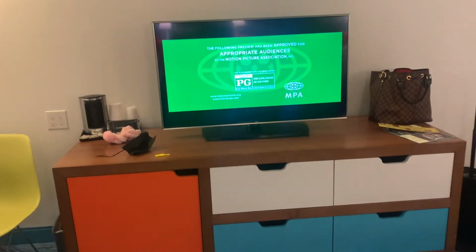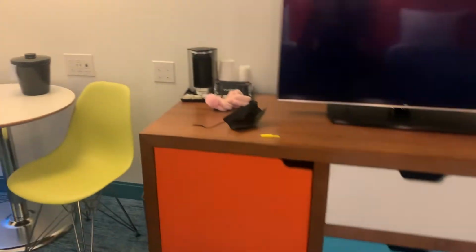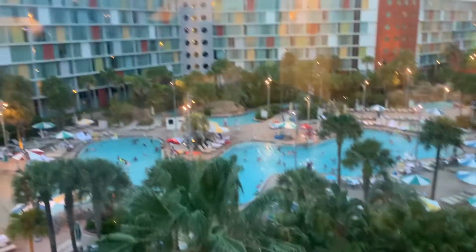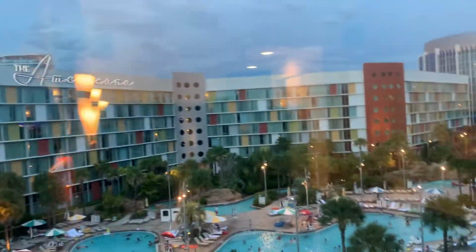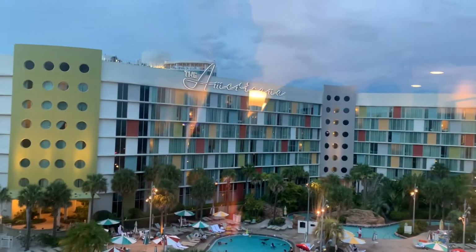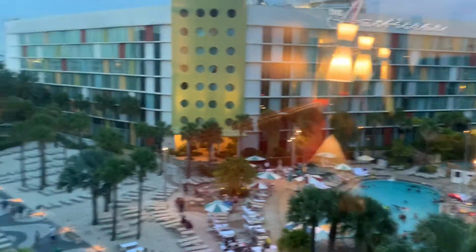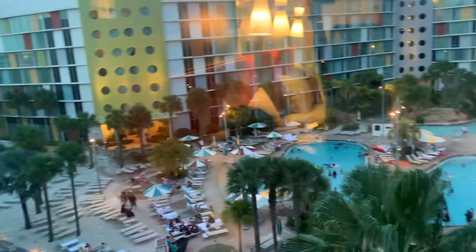You just got a regular TV and the color scheme is, I guess, kid friendly. But y'all look at this view. Y'all know I always try to get the best view. So let's pull this back. I got one of the best views. I got a poolside view. They got different views at this hotel, but yeah, this is a really good view. Yo, you guys, that is it. That's the room.